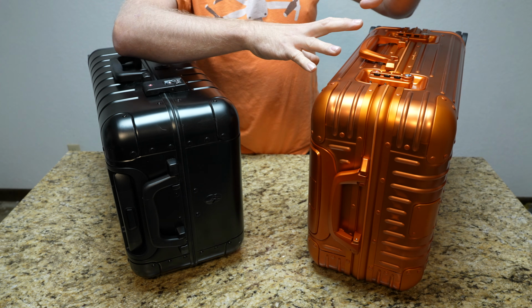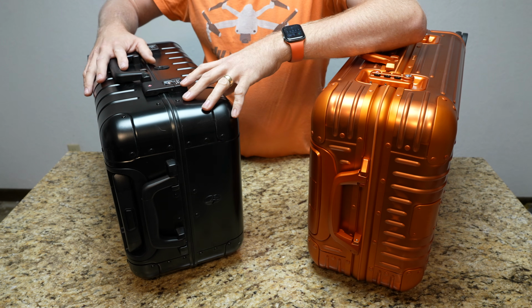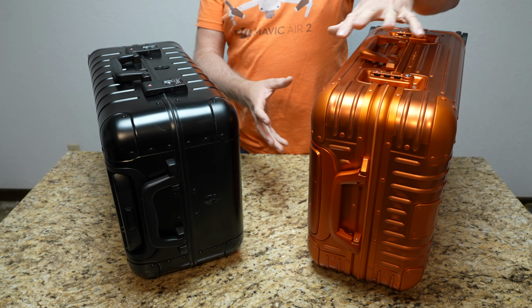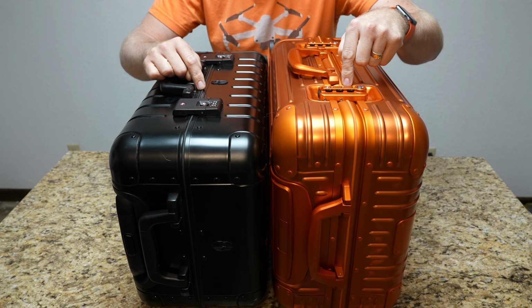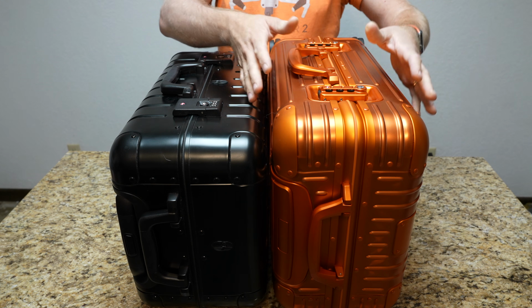Also, this is the standard Rimowa cabin, the original cabin. This is the standard aluminum carry-on. They make a bigger aluminum carry-on. I think that would actually fit closer to the size, because you can see that the capacity is larger in the Rimowa if I'm going to compare these two. So a little bit bigger, right?